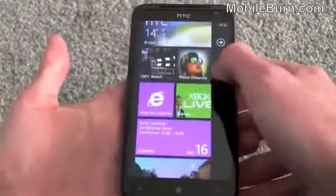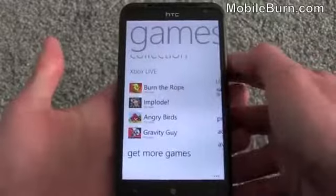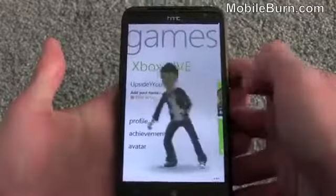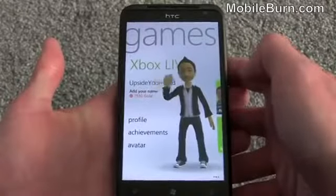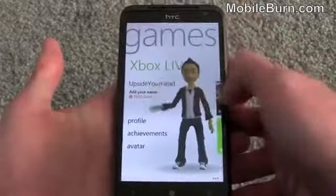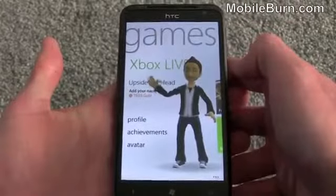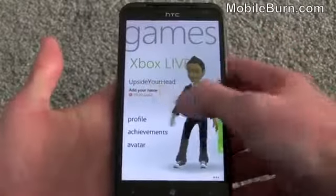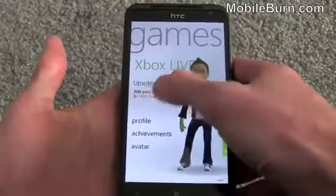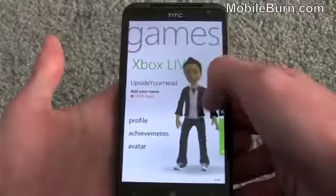Moving on, we've got the Xbox Live app here, and you can see it gives us the opportunity to download some games to play on the phone. You can also see my avatar there from my Xbox Live account on my actual Xbox, and you can just tap my avatar just to make him animate. It keeps doing the same thing. See if you do something else. Very nice. And of course it gives you things like your gamer tag and your gamer points as well.